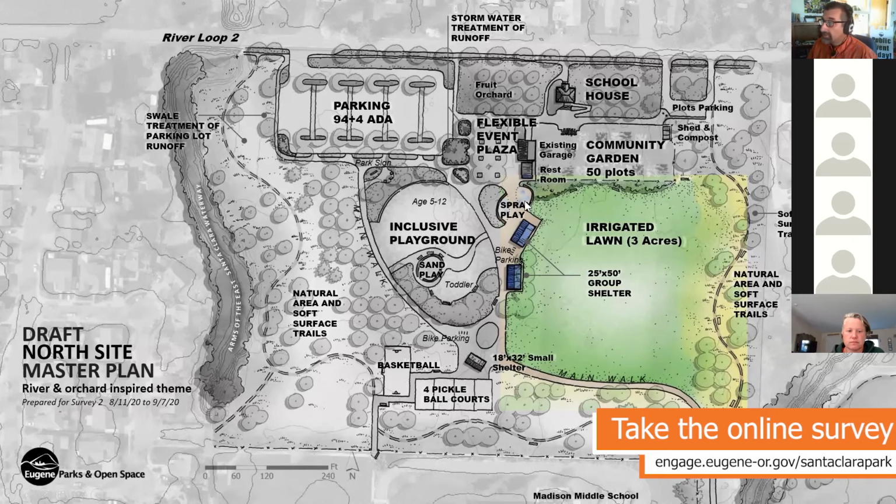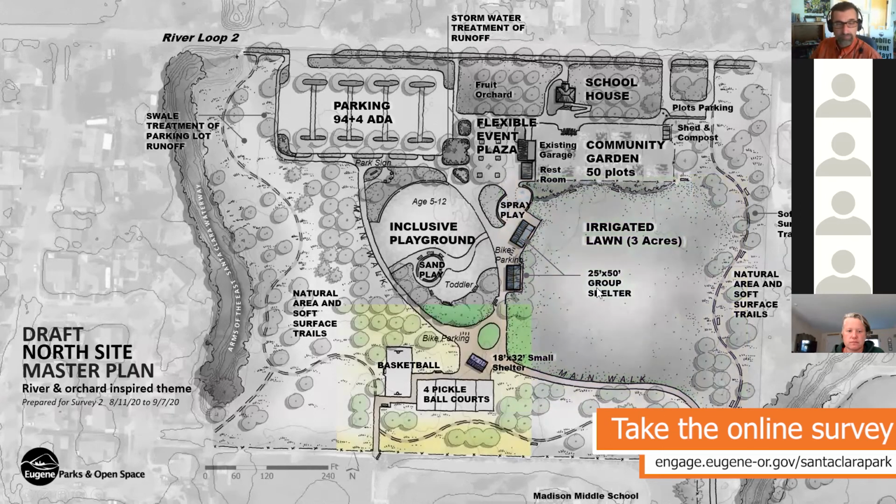Now, do you see the small feature here called Spray Play? This feature can serve multiple purposes as a play feature for water play, or as a stage for community events. Its location right here is like an elbow between the flexible event space to the north and the Great Lawn. It can serve as a stage facing either space for smaller functions or for bigger lawn event functions.